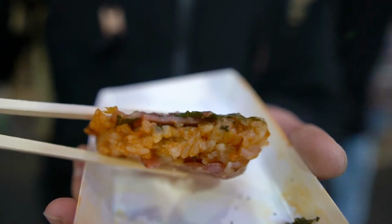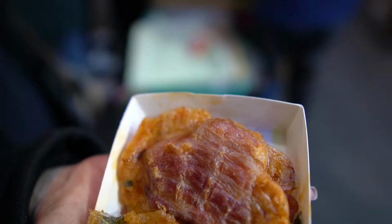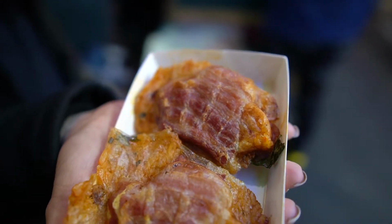The rice, it's like the consistency of sticky rice. And that sauce, it definitely tastes like gochujang, but that crispy outside gives it a really good combination of textures. It's like a bibimbap in a roll.